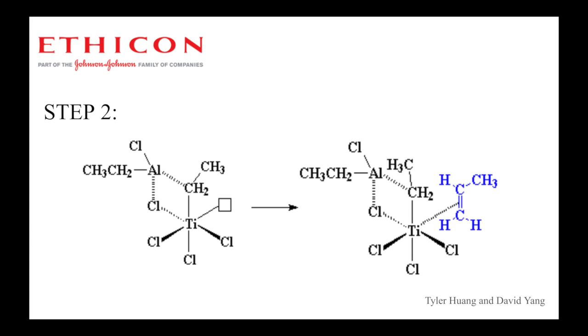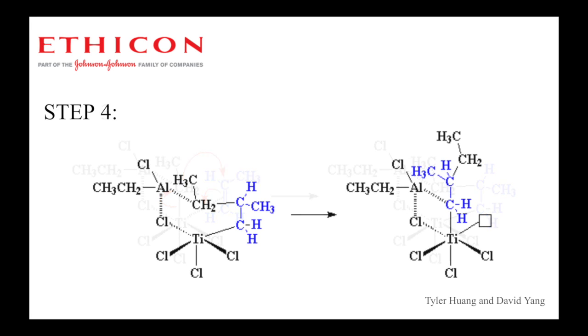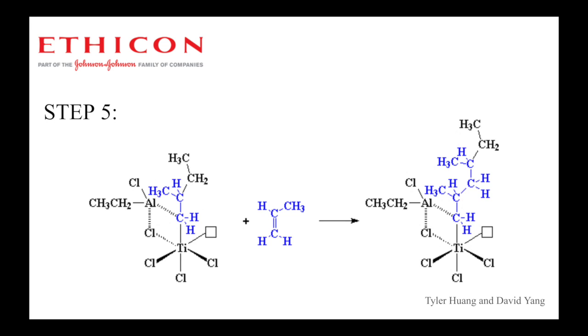The propylene has a carbon-carbon double bond, so there is both a sigma bond and a pi bond. The pi electrons from this double bond fill titanium's empty orbital. Some electrons shift, creating bonds between the titanium and the carbon, and between the ethyl group to the other carbon on the propylene. The bond between the titanium and the ethyl group breaks. The atoms will rearrange, which will reveal an empty orbital on the titanium. Pi electrons in the propylene will be donated to the titanium and the process will restart, forming a chain called polypropylene.